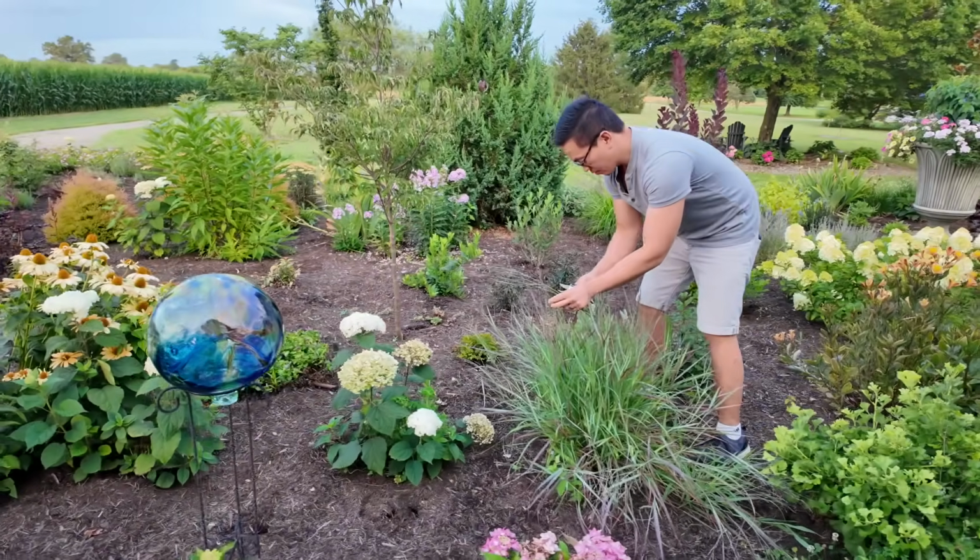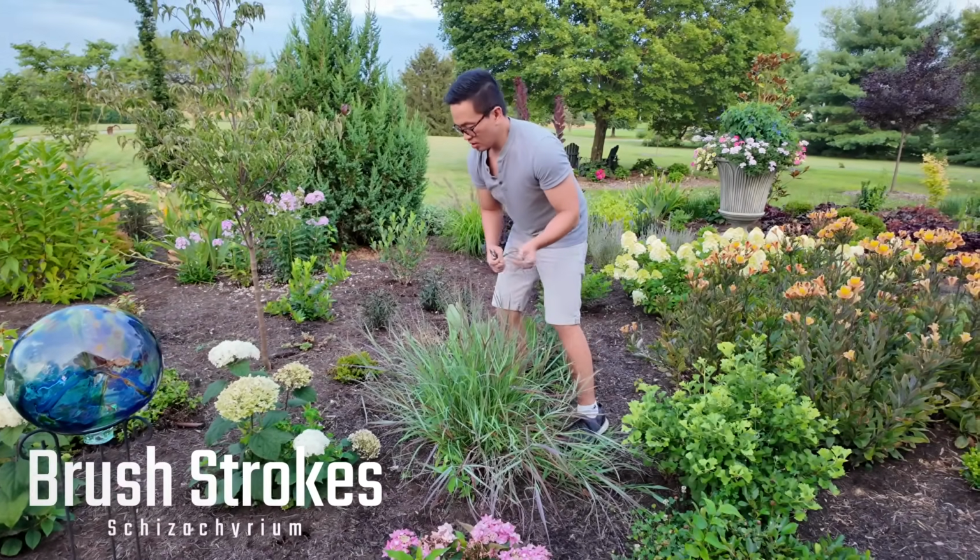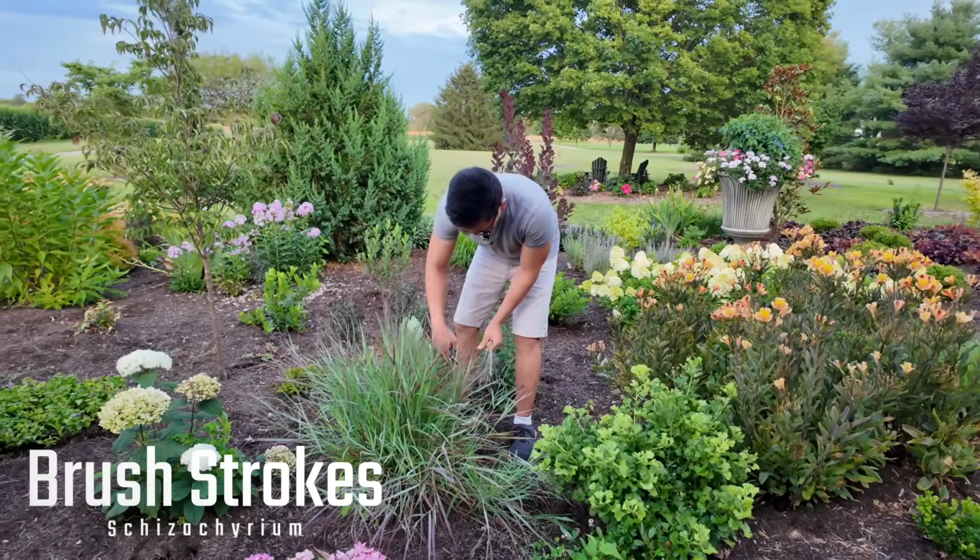And finally, he's harvesting some seed heads from this grass right here. I'm not exactly sure of the variety. I will put it on the screen. I know it's a Proven Winners Walters Variety Edition.